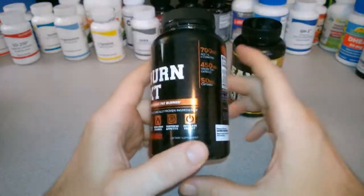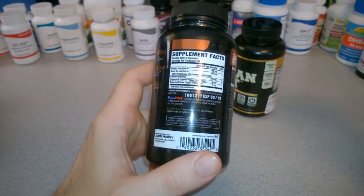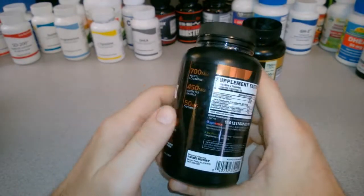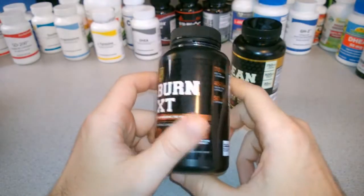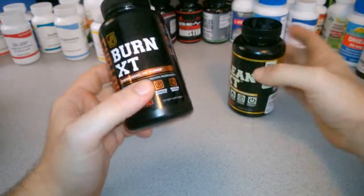Just don't take in too much extra caffeine. I was able to go ahead and drink iced coffee and things like that without a problem. I did not have pounding heart, racing heart, anything like that. No problems there at all with this. So overall, I think this is a good fat burner, and you can stack it with the Lean XT.